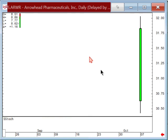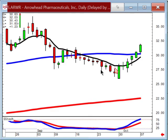So, left-right combo, doji sandwich, ARWR. Still a very good chart now. It's come up through the 50, except it's not up in the overbought area yet. So that would imply there's probably some more upside to this before any profit taking occurs.